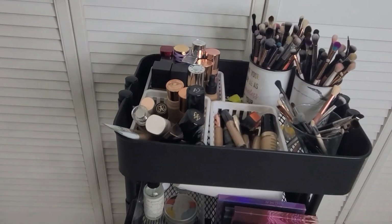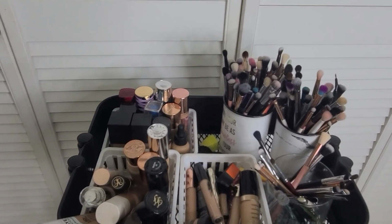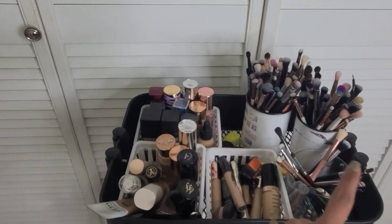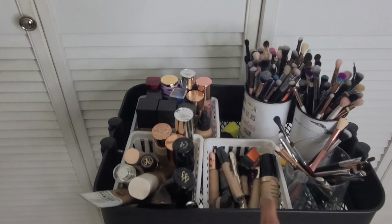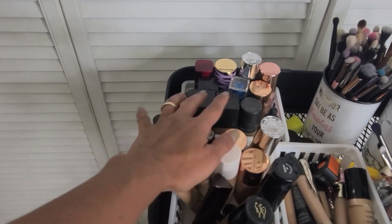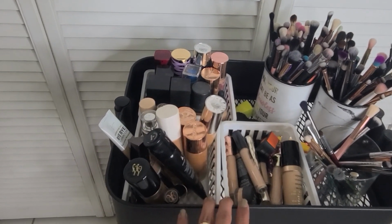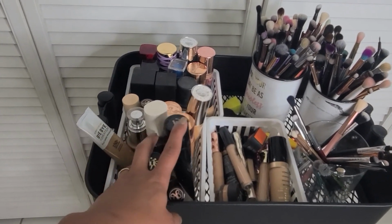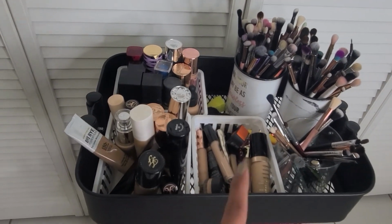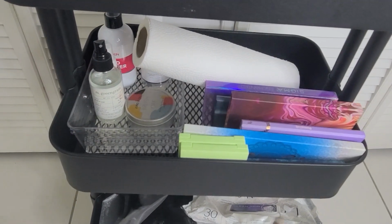This here is my little trolley, and she's looking bare because a lot of my brushes are dirty. I have to go wash them, but I have all my eye brushes here. So anything I use for my eyes is going to be over here. Then I have a basket full of concealers, and all of these here are foundations. I did remove some foundations and concealers out of here and place them elsewhere because I didn't feel like I needed them all out this way, although I feel like I might be decluttering some of these and eventually get rid of some. Then down here, we have more go-to palettes.